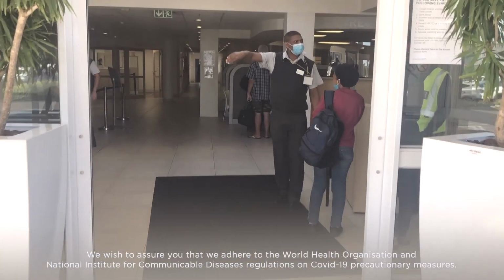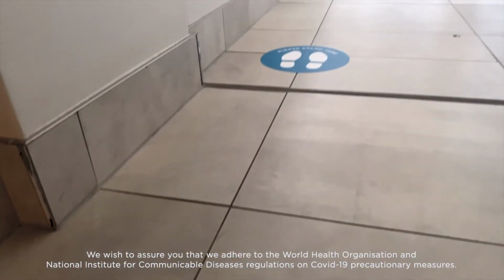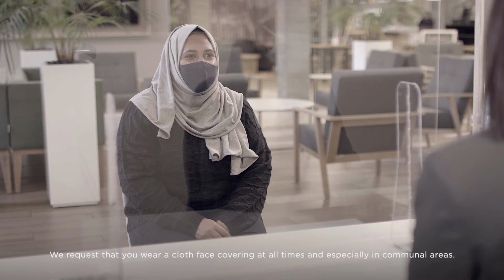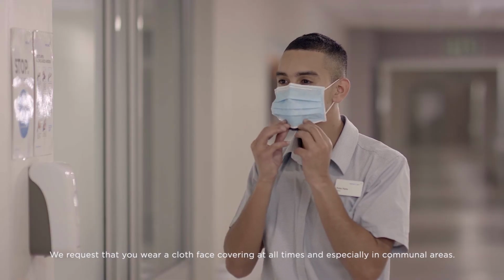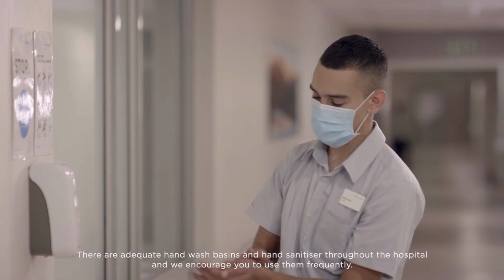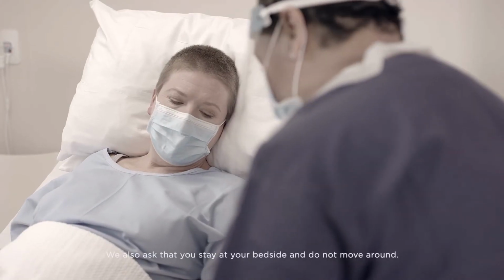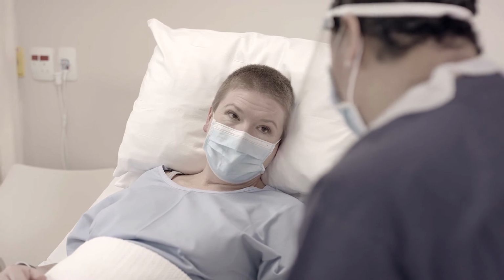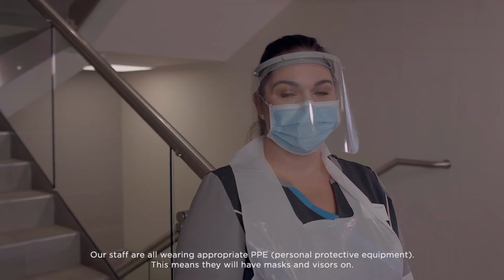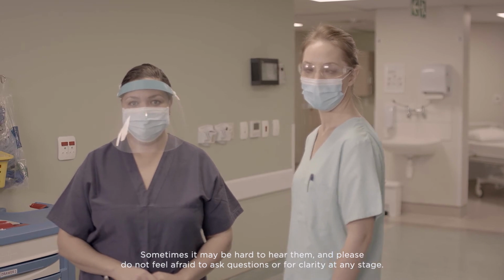We wish to assure you that we adhere to the World Health Organization and National Institute for Communicable Diseases regulations on COVID-19 precautionary measures. We request that you wear a cloth face covering at all times and especially in communal areas. There are adequate hand wash basins and hand sanitizers throughout the hospital, and we encourage you to use them frequently. We also ask that you stay at your bedside and do not move around. Our staff are all wearing appropriate personal protective equipment. This means that they will have masks and visors on. Sometimes it may be hard to hear them, and please do not feel afraid to ask questions or for clarity at any stage.